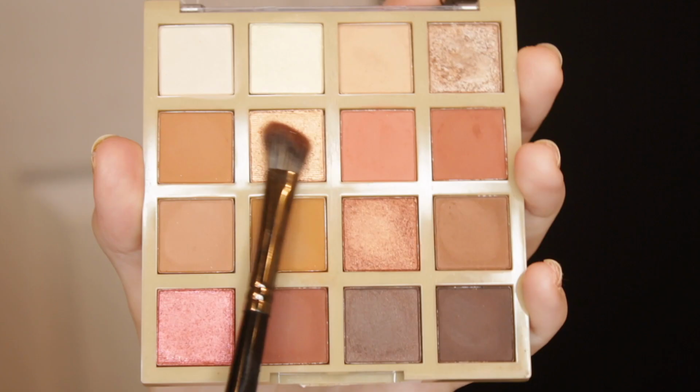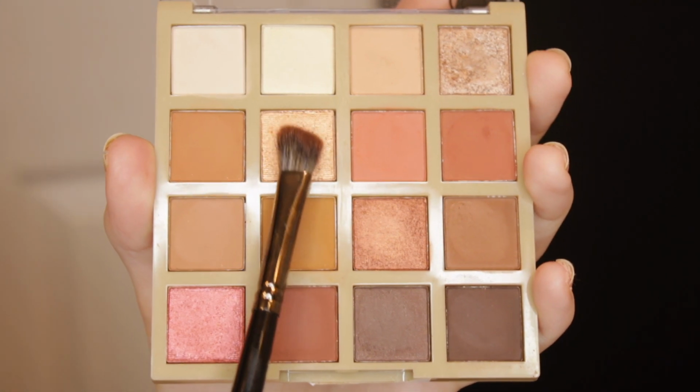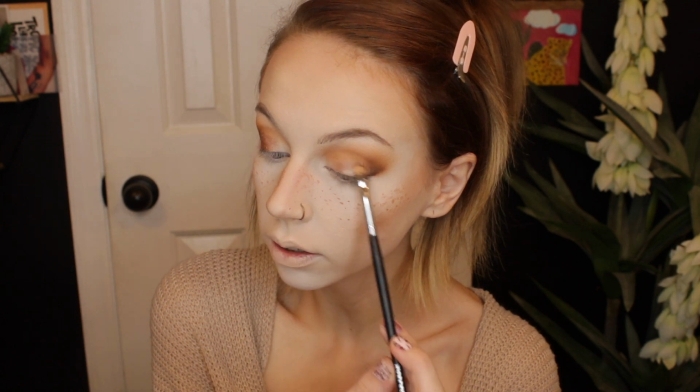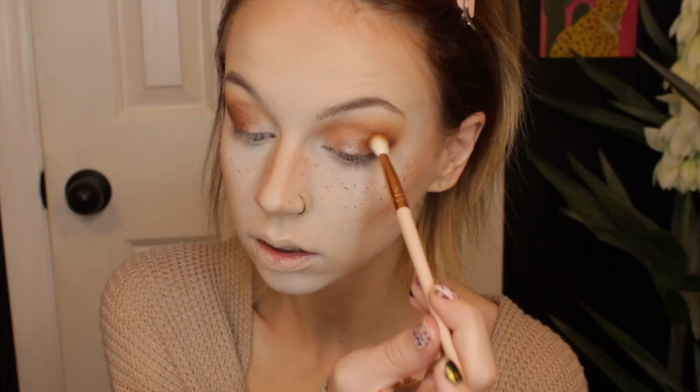Now I'm taking a tiny bit of the shade No Coffee, No Worky on the same Morphe M124 brush and placing this on the outer part of my lid, just right next to where I put that darker brown shade. I'm just having these two shimmer shades kind of blend into each other. Now I'm going back in with my L'Oreal L18 brush and just softening these two shades.